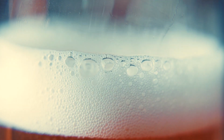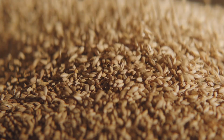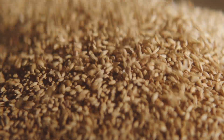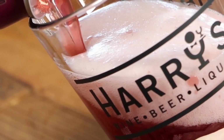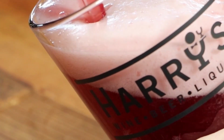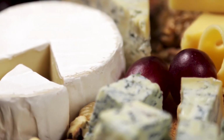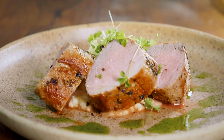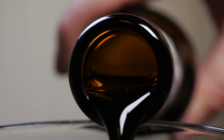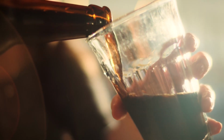Sour beer is a brew that intentionally tastes acidic, tart, or sour. At one time, all beers were sour to a degree. Sours are made by intentionally allowing wild yeast strains or bacteria into the brew. This process is very unpredictable, resulting in it taking years to mature. A great way to enjoy this beer is to pair it with tangy, stinky cheeses, mussels, or salty meats like cured pork.